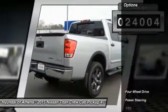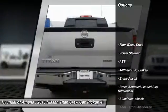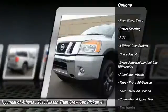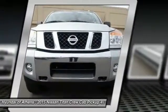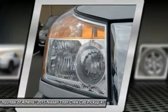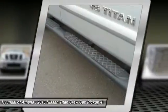Here are some of this vehicle's great options: stability control, keyless entry, anti-lock braking system, traction control, driver airbag, power steering, adjustable steering wheel, aluminum wheels, four-wheel disc brakes, cruise control.